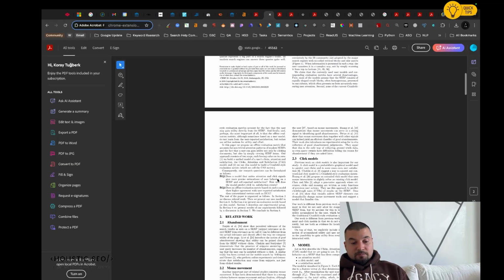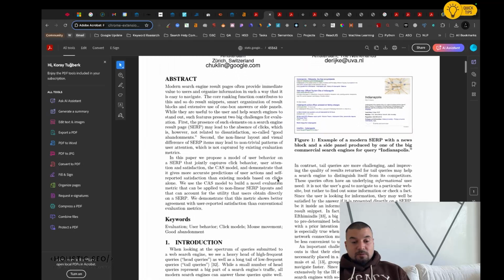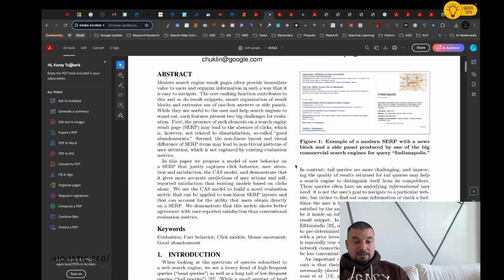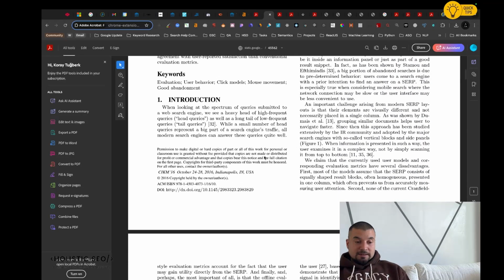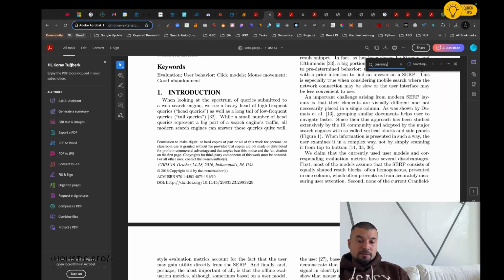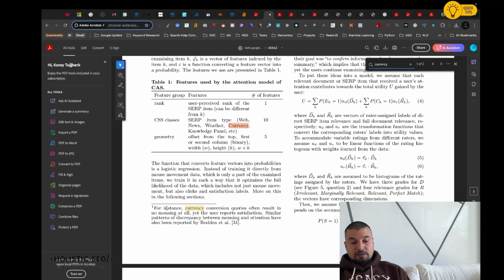Basically, this one tries to understand what type of click you need: long click, short click, or whether you need further engagement from the same user across multiple queries or not. In this case, the research paper directly states that a currency converter doesn't actually need that much long click, or even that many clicks itself.